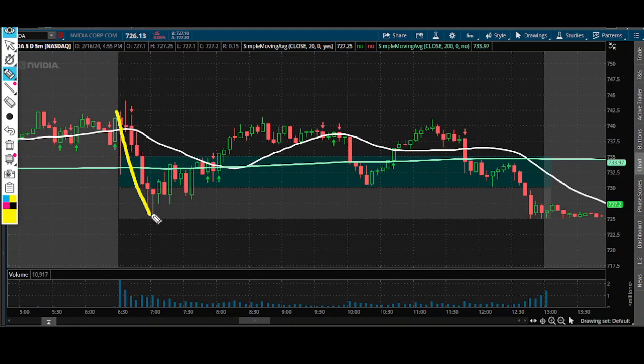We've already put in a deep pullback. If this move does continue to bounce and gets rejected and loses this area, well, this is going to be the start of a second leg down. Yes, I think everyone can agree. You get a big extended pullback, you get a little bit of a bounce. If we were to get rejected and lose this area again, second leg down.